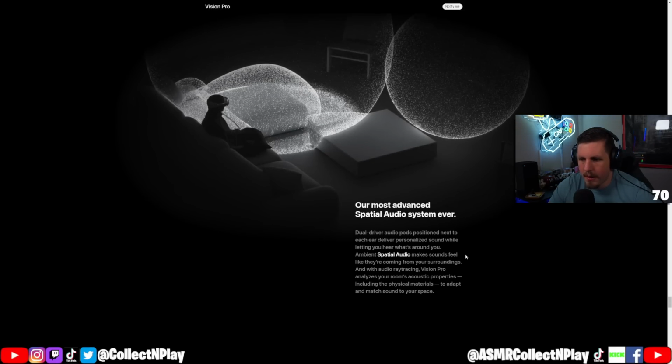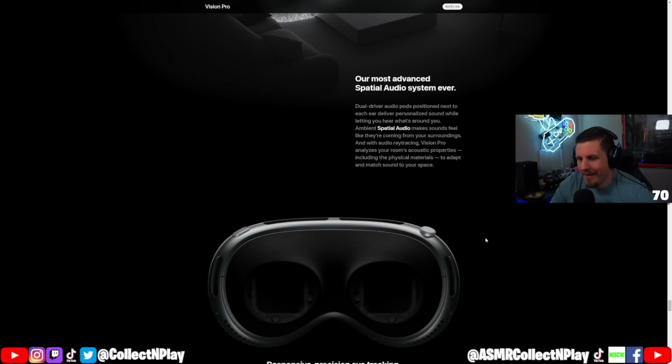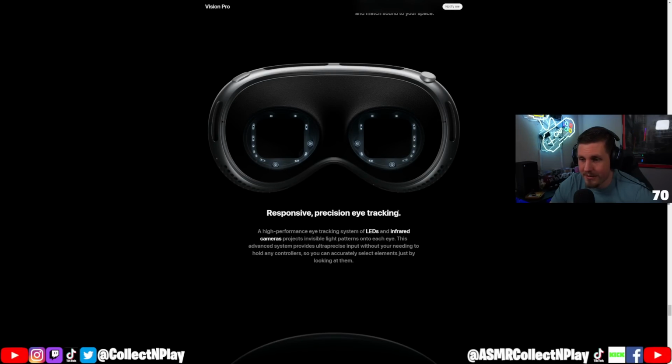Dual driver audio pods positioned next to each ear deliver personalized sound while letting you hear what's around you. Ambient spatial audio makes sounds feel like they're coming from your surroundings. And with audio ray tracing, Vision Pro analyzes your room's acoustic properties, including the physical materials, to adapt and match sound to your space. I don't know how those little tiny speakers can do that.